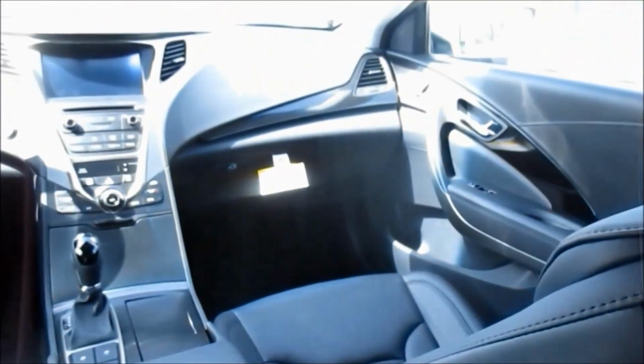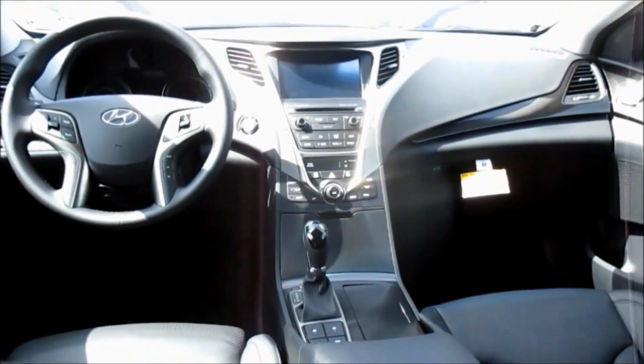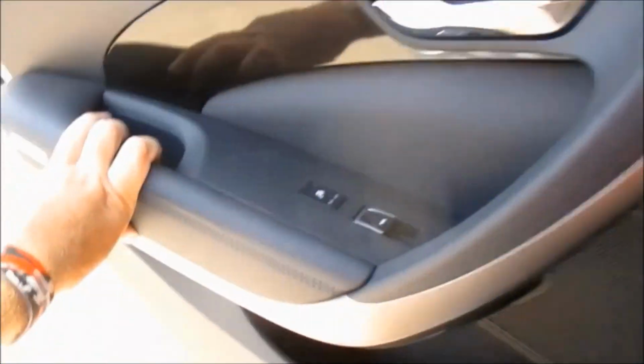This could actually qualify as a vehicle that you would rather be chauffeured around in rather than drive yourself. Also, as you can see up here on the door, you have your manually retractable sunshades, a much more luxurious feature that you would find on a car like the Genesis or the Equus, but located in a more mid-size package.